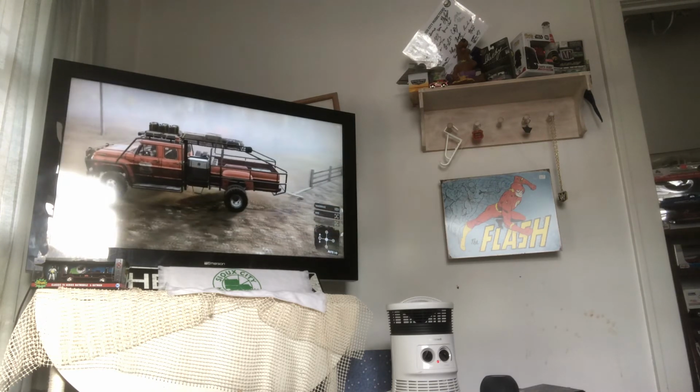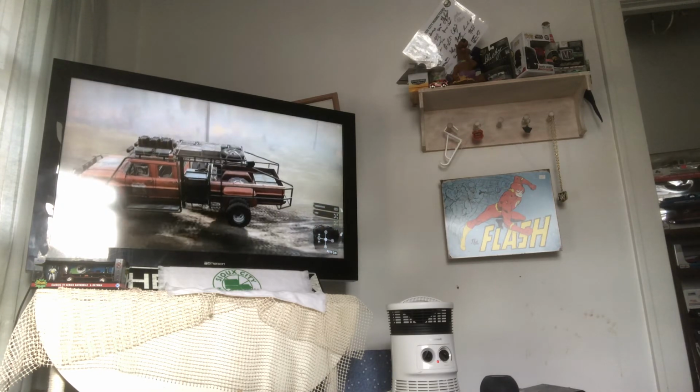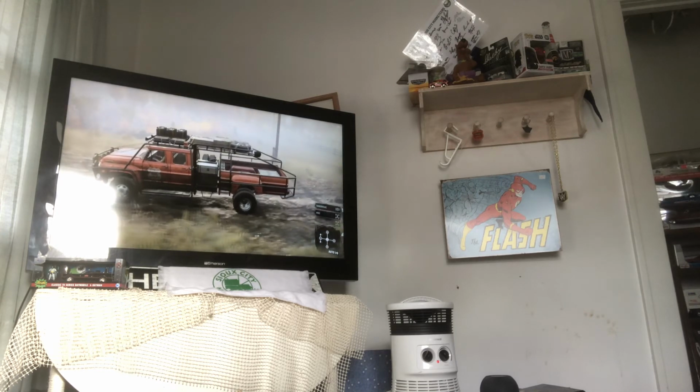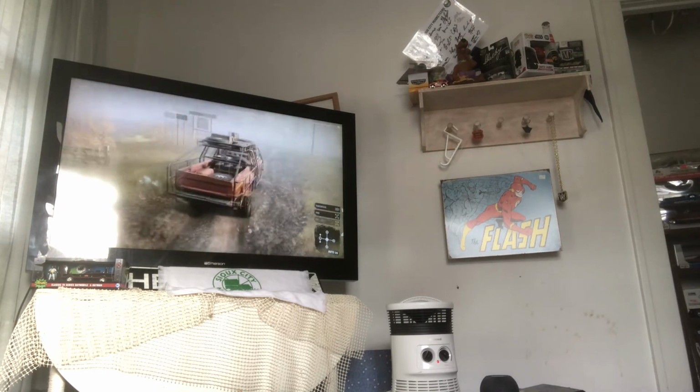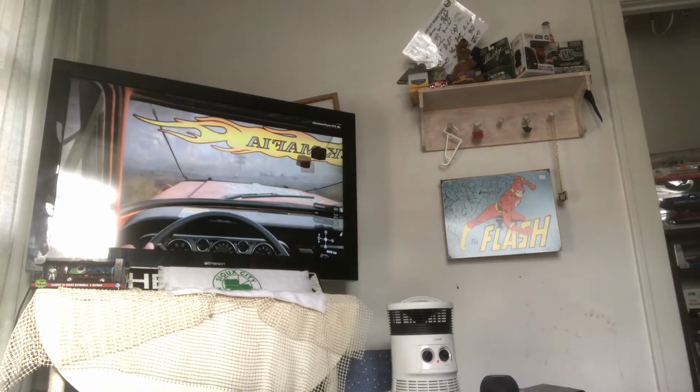Hopefully I'll be able to rank up and get some more trucks as I progress in the game. So, yeah, we're going to drive this truck back to the shop and we will end the video there.